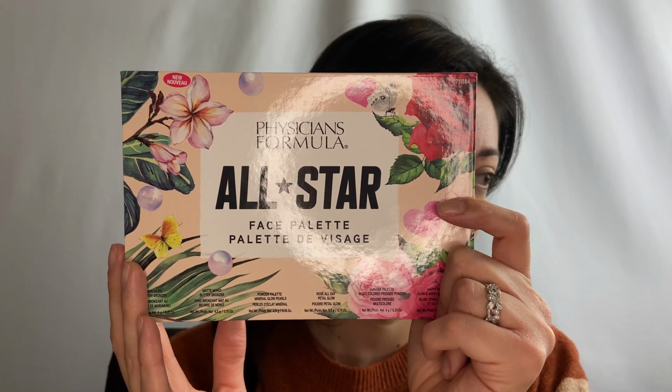Of course, this all-star palette comes with 2 butter bronzers, 2 highlighters, a pressed powder, and a blush. Now, 3 of these things are limited edition, so you will only find them in this specific face palette. They have the Maru Butter Bronzer, I'm sorry if I'm mispronouncing that, and their Matte Moni Butter Bronzer, which is limited edition in this palette.